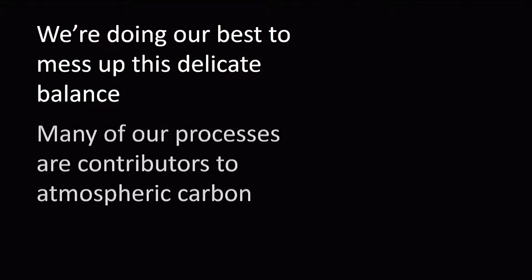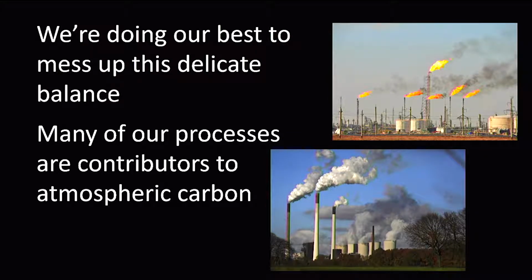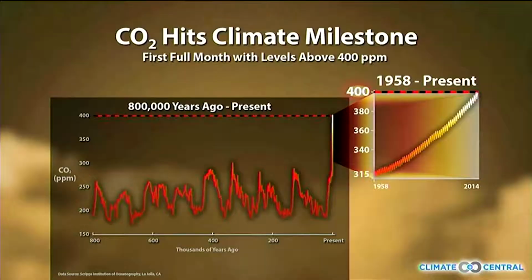So we're doing our best to mess up that balance. A lot of the things that we do are pushing carbon into the atmosphere and making it an awful lot worse. The picture at the top right there, that's the oil sands in Alberta. For anybody familiar with the oil sands in Canada, that's flaring methane. As I say, they're doing that because the carbon dioxide it pushes up into the atmosphere is not as damaging as if they simply released the methane.